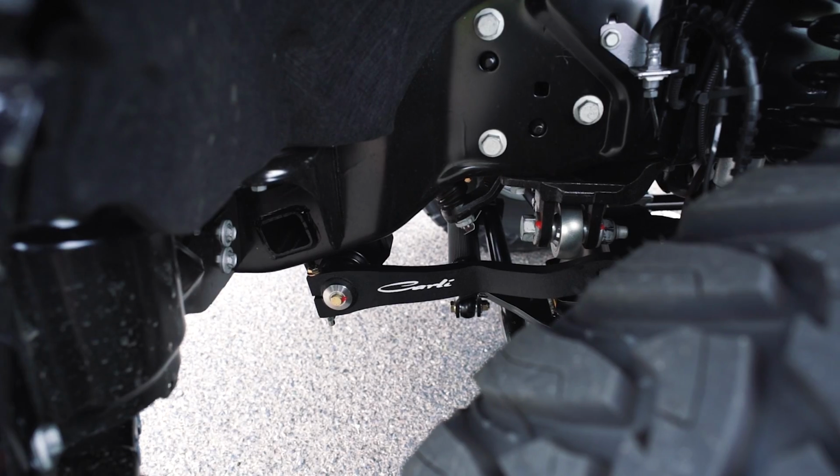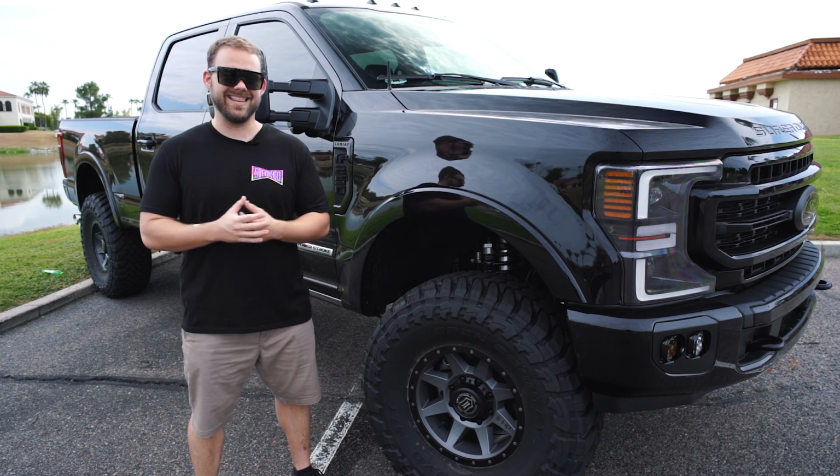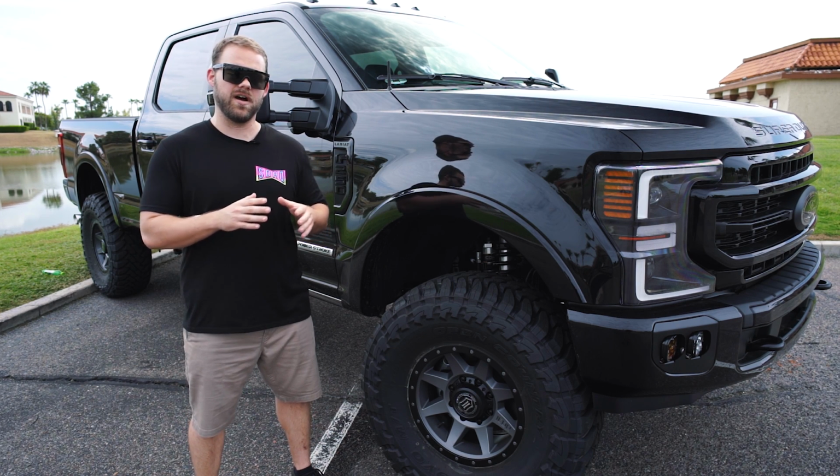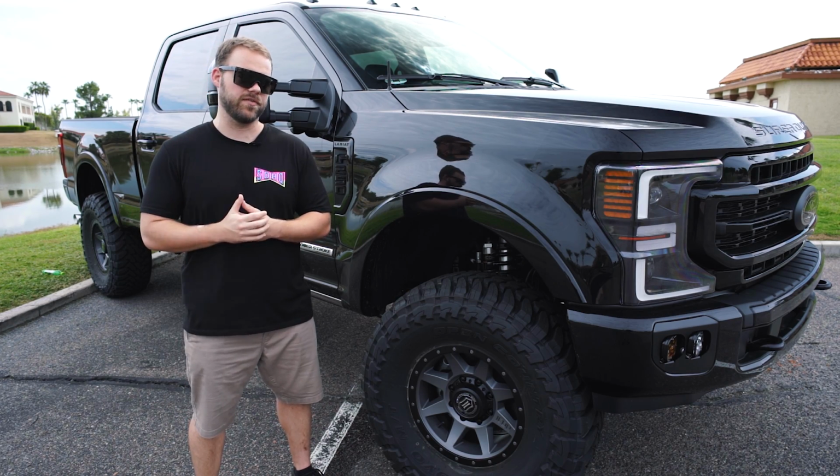The last piece in this front end is that excellent Carli Torsion Sway Bar. Again, we've said it once, we'll say it again, the best bang for your buck option on these trucks is going with that Carli Torsion Sway Bar. That is the little cherry on top of this great front end.